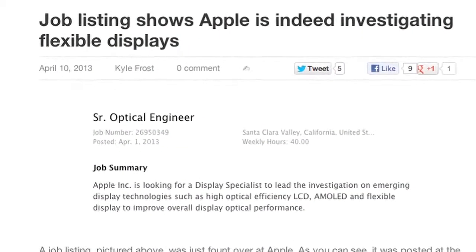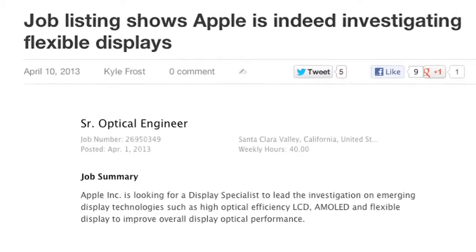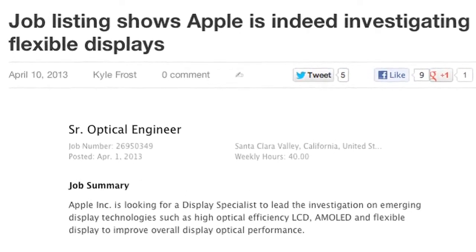I don't see it hitting real consumer devices anytime soon, at least in that form, but Apple is definitely looking into the technology. Now, this was reaffirmed by a job listing that Apple posted last week that's searching for someone to fill the position of senior optical engineer. According to the job listing, this person would have to be a display specialist who would lead research and investigation into, among other things, flexible display technology. So, the tech is definitely on Apple's radar, and whether or not we see it in the iPhone 7 or the iPhone 17, it's definitely intriguing to think of what Apple could be doing with this technology.